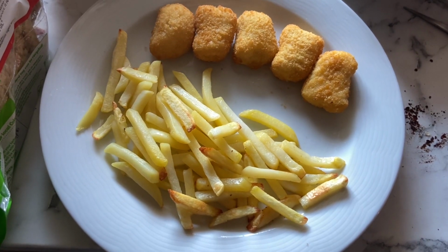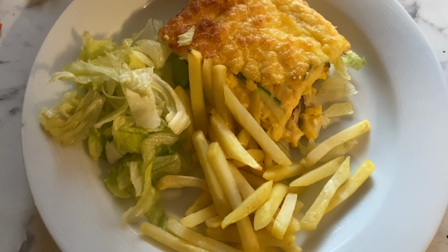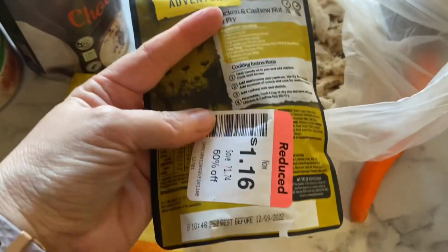And then we've had the quiche and I found this sad little bit of lettuce in the fridge. So I've just chucked it on there. I didn't account for the cost because I hadn't planned for it, but I needed to use it up. So in full transparency, there it is. I could have just not shown you, but whatever.